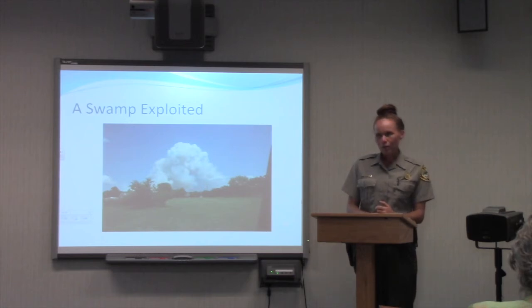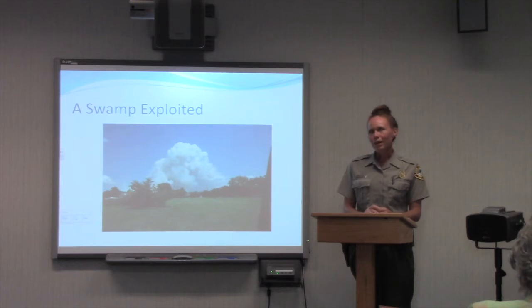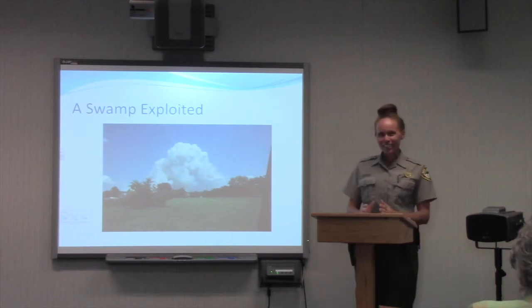So this fire in 2011 ignited on August 3rd. I remember because I had just moved to North Carolina and just bought my house, and we were coming back from Elizabeth City, and we're like, that looks like smoke. And then on the news that night, it was, oh, the swamp is on fire. And I thought, that's awful close to my new house. But fortunately, it all stayed in the swamp.